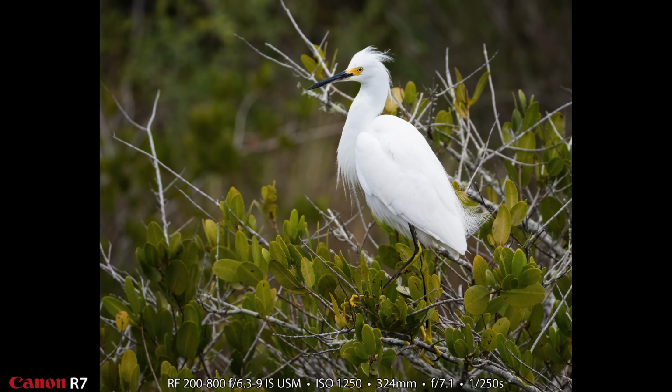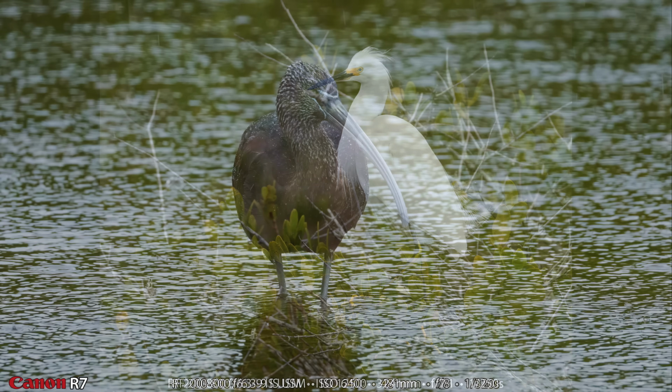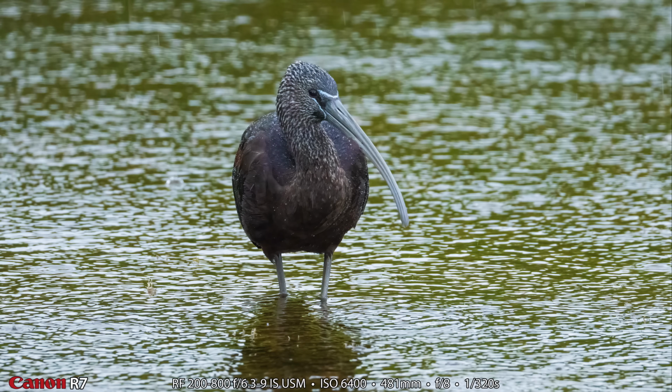And here is another snowy egret shot. This is mine at 324 millimeters. That leaves me at 7.1 on the 200 to 800. And here is my glossy ibis photograph that I made there while we were on the Black Point Wildlife Drive. I'm working from the driver's seat, and Heather's working from the back seat, and it's raining.